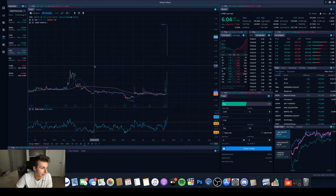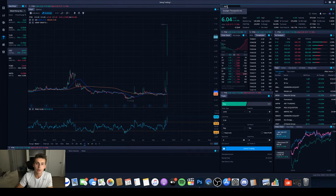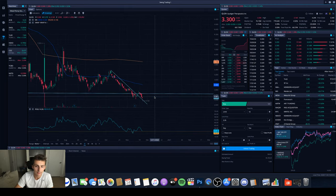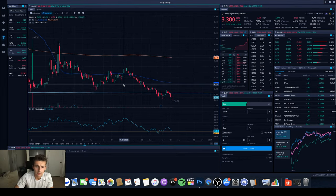Let's see. QLGN is one that is kind of a lame play. What's going to happen with QLGN is the second that you exit it, it's going to go. So it hit lows here of 3.16. We can get rid of this really quick. This is more clutter on the chart. Yeah, we had solid support at this 3.60-ish area. We fell through. Stinks. What are you going to do? But this low threes, I want to see hold.